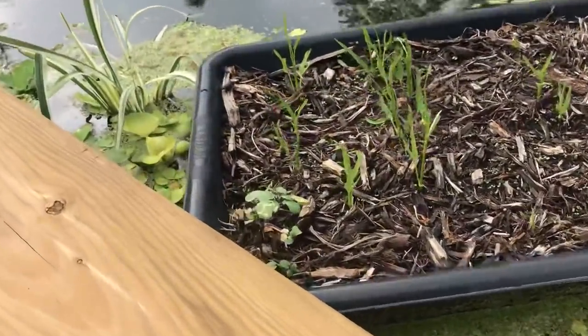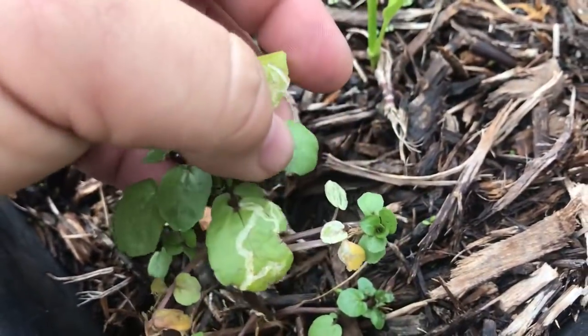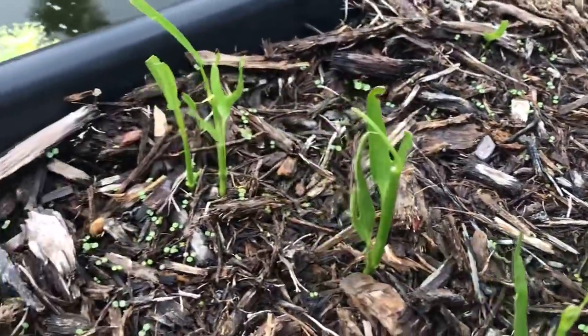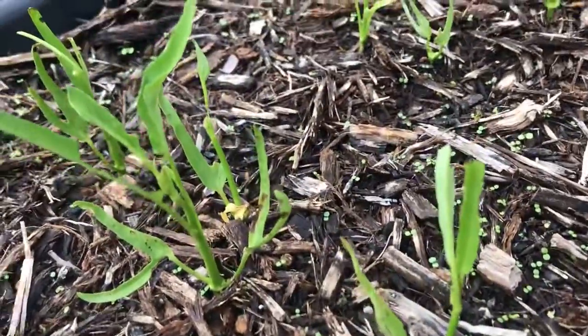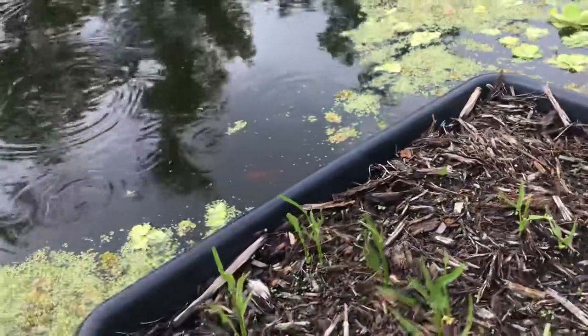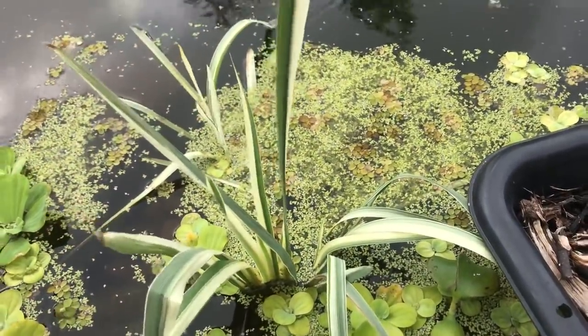Just for the heck of it, I tossed a little watercress cutting in here, and it's not happy. It's probably getting too much sun. And all those little bitty things, I threw some watercress seed in here just for the hell of it. I don't think it'll do really well, but you never know. Once this spinach comes in, it'll shade that pretty good. It might grow understory, we'll see. There's the variegated Japanese water iris.